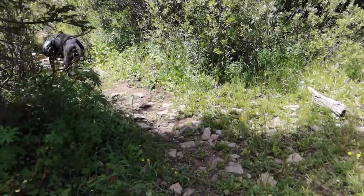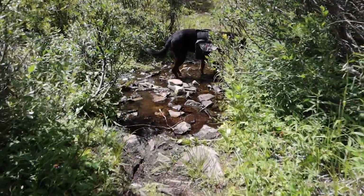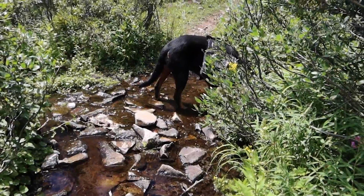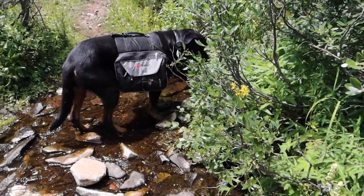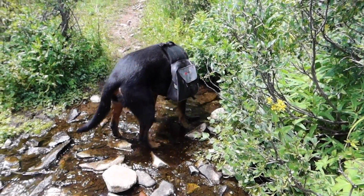Oh, Rocky's excited. Look at you, you found it. Yeah, sometimes this is almost bone dry. This has been a really good year for the rain. So this is really nice, isn't it, Rox? Okay, we're gonna have him rest here for a little bit, get some water.